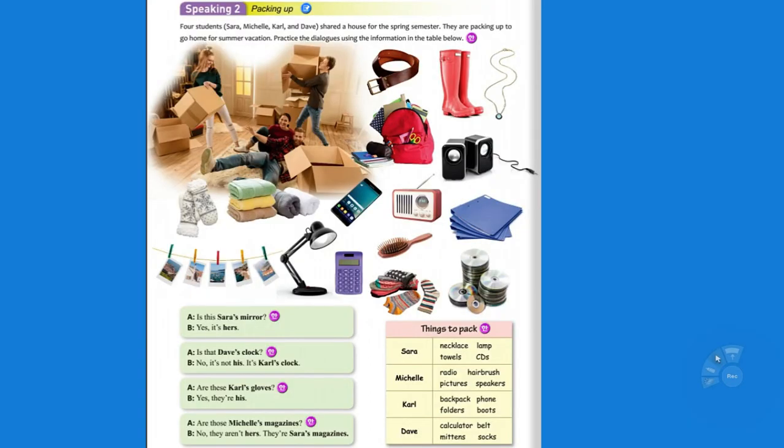Okay, so you need to be able to know what all of these things are, where it says things to pack. Know what all of those are, be able to talk about them, be able to write about them. Make sure you understand the spelling, make sure you understand what they are. And you can say, is this Sarah's mirror? Is this Dave's clock? No, it is not his, it's Carl's clock. So you're able to talk about whose stuff they are. Remember, if it's plural, are those Michelle's magazines? No, they aren't hers. They're Sarah's magazines. Remember, it's hers and it's his.